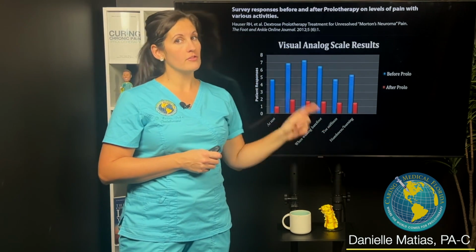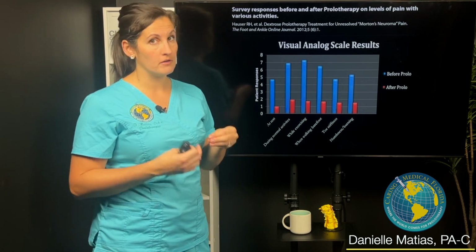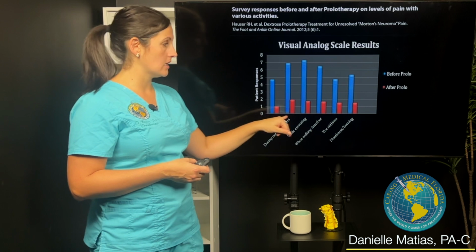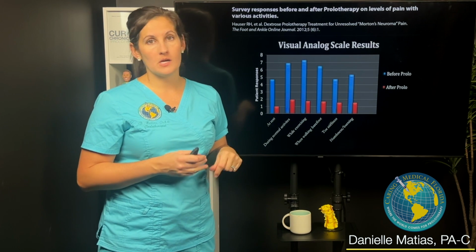Pain while walking barefoot is also a very common thing. People with Morton's neuroma don't typically like to walk barefoot. They want a more supportive shoe. Then toe stiffness, and the numbing, burning, nervy symptoms that we talked about before. The red is their response after prolotherapy treatment. So you can see significant reductions across the board in all of these after prolotherapy to their toes.